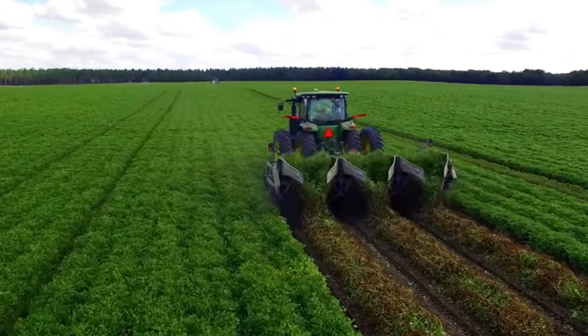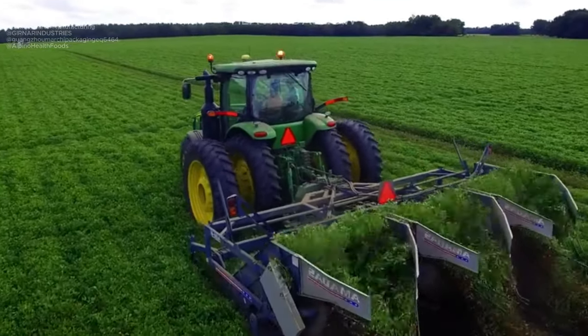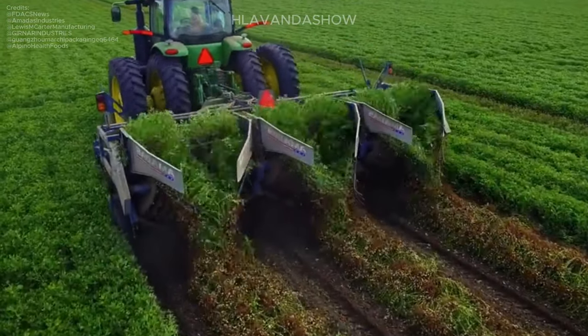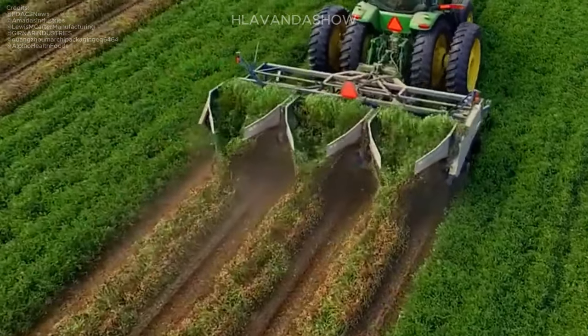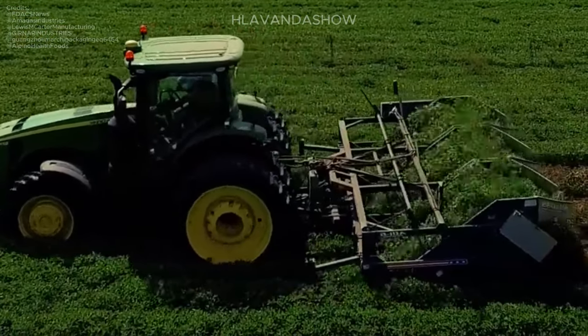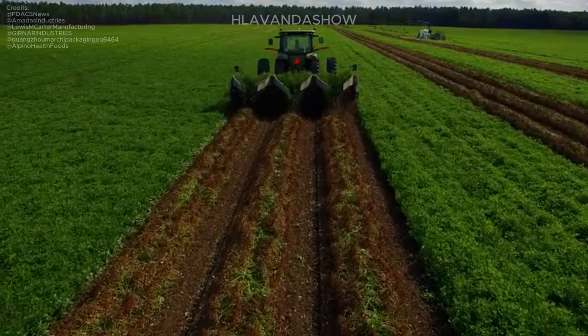Gone are the days of backbreaking manual labor. Modern harvesting machines are like peanut-picking superheroes. These incredible contraptions minimize waste and maximize yield. First, a special digging blade gently scoops up the peanut plants, separating them from the soil. Clever chains then grab the vines and carefully stack them in neat rows.